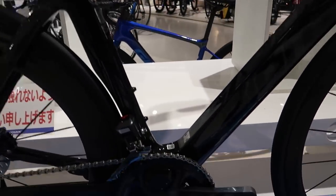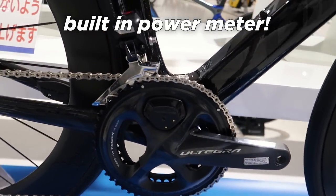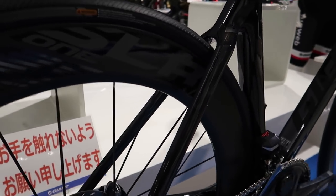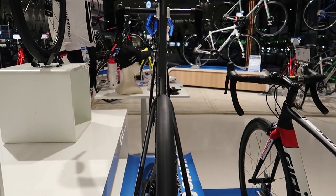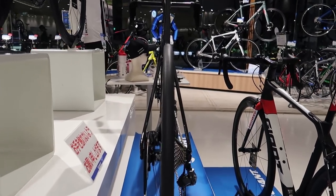We can see they've also got the Ultegra crank here. The electronic shifters, rear derailleur. And here's the back profile as well, the back rear triangle. Again, pretty aggressive, pretty aero approach here. Looking at the bike from the very back, really aero profile. No wasted extra drag here.